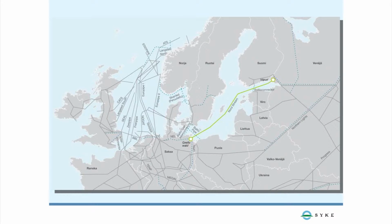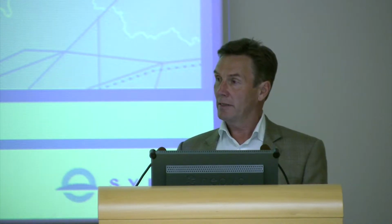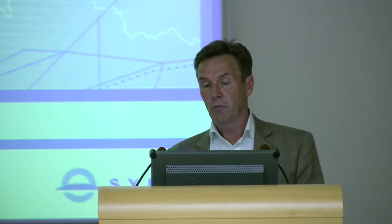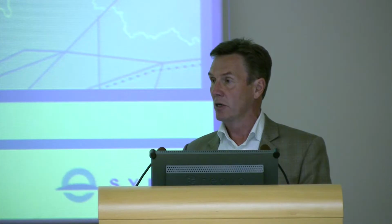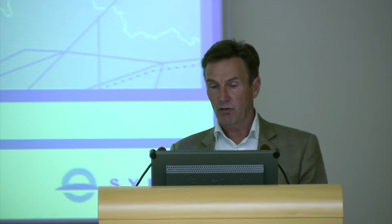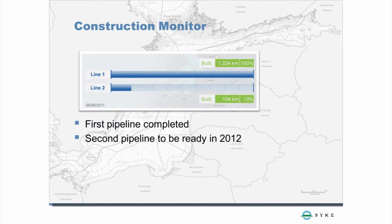Compared to other seas, and especially when looking at this network of gas pipelines in the Gulf of Mexico, this is, of course, peanuts. But on the other hand, the sea regions are very different. They are responding to different human actions in different ways, and also the Baltic Sea is very stressed by other impacts. So this created quite a lot of concerns when the planning started.